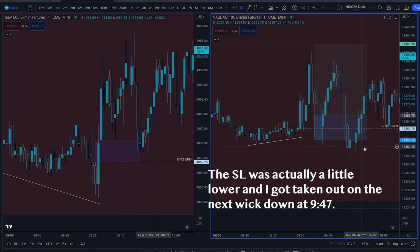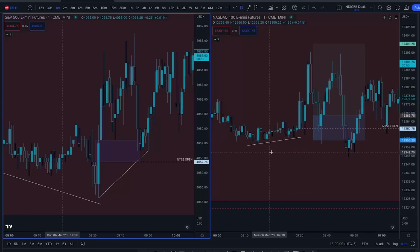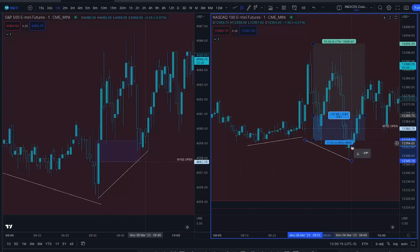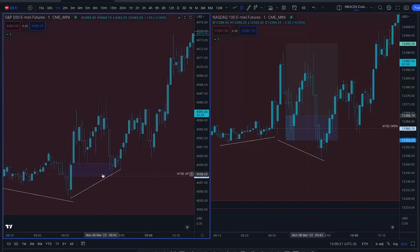But at this point, I noticed we were actually creating a type 2 liquidity grab where we have a liquidity grab of these lows and this low. At the same time, S&P is making a higher low. So I was able to buy S&P here shortly around 950-ish, which is a good time before 10 a.m. to be buying this fair value gap with this divergence.